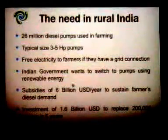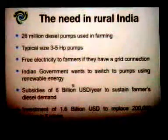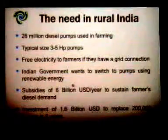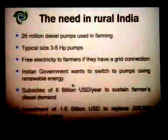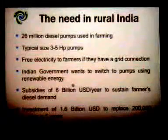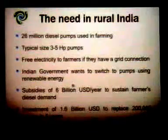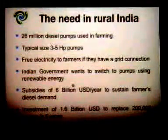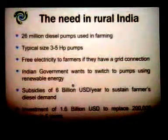There's a government program. Actually, in India, there's a lot of programs. There's a lot of targets. In this sense, we're talking about a target of replacing 200,000 diesel water pumpers in the next 5 years. There's a government target, but they don't know what to do or how to do it, basically. So hopefully we can give them one solution out of many. Probably most of them will be solar.